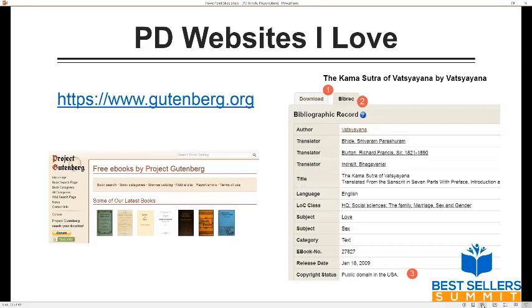Then the other thing, and I suggest you do this as well, under the number 2 tab where it says BibRec or Bibliography Record, you see down at the very bottom, that very last line item where it says copyright status. You see where it says public domain in the USA? That tells you that this book is in the public domain, and Project Gutenberg has done the research to verify that and publicize it.